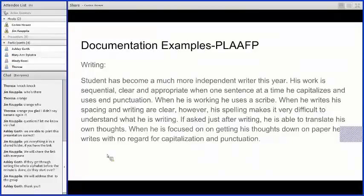Clearly, the PLAAFP lists the strengths that the student possesses, and then it also spells out some accommodations in terms of what the student will need at a variety of times during his workday. Again, your ability to write these clearly will definitely influence who reads them when you're not there.